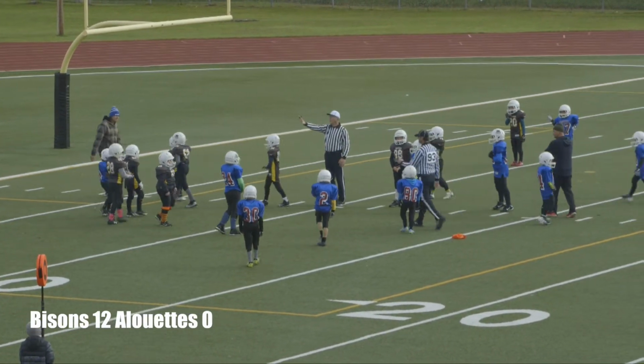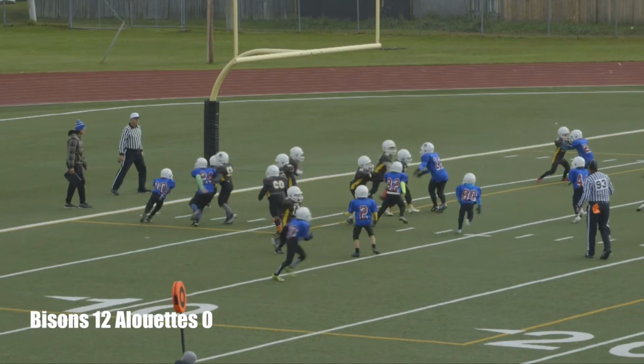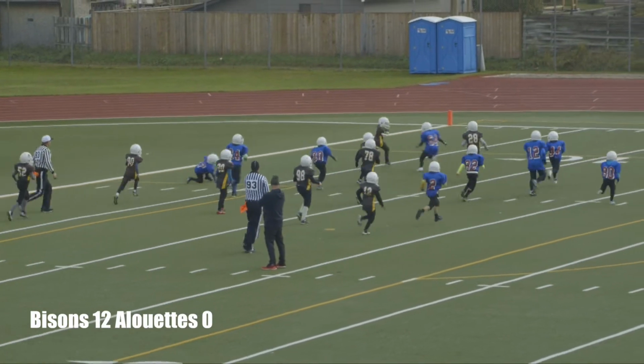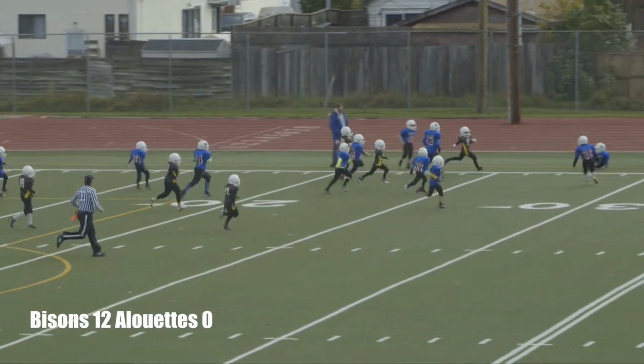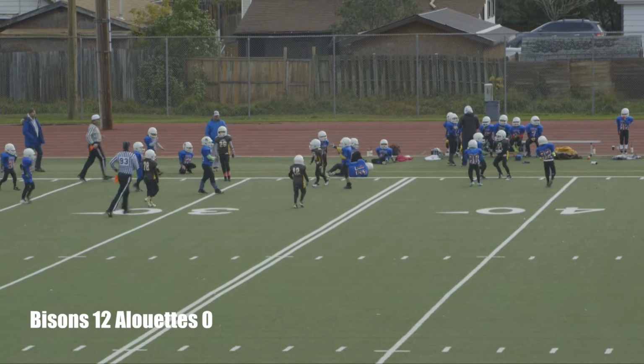So automatic flag will blow the play dead. So handoff to Lincoln Tompkins going on the outside. Able to shake a tackle. Still going. He's got one lead blocker with him. Looks to be good for a first. Dancing along the sidelines. Going to be pushed out of bounds.